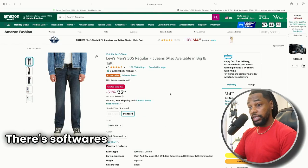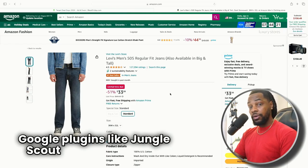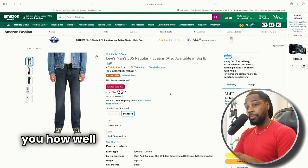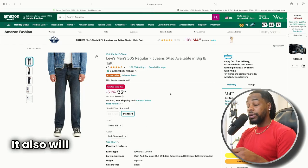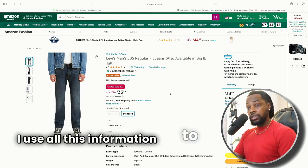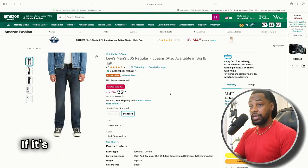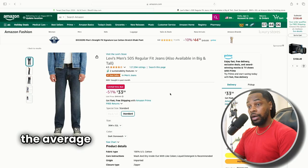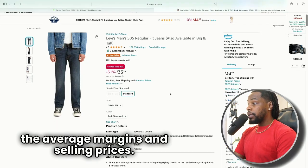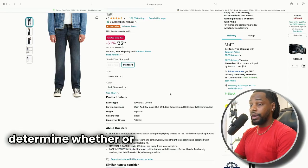There's software you can actually get in Google plugins, like Jungle Scout, that tells you how well a product is selling. It also will tell you how many sales you could get per month. I use all this information to determine exactly if I should actually buy this product, if it's going to sell, and what the average margins and selling prices are.